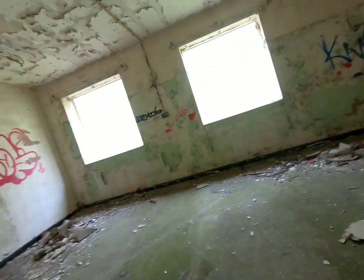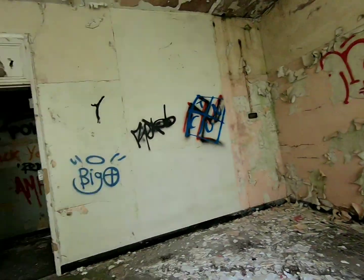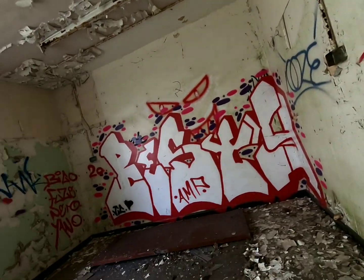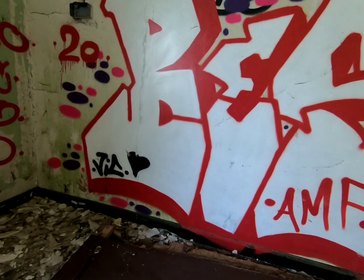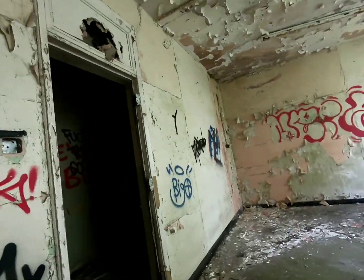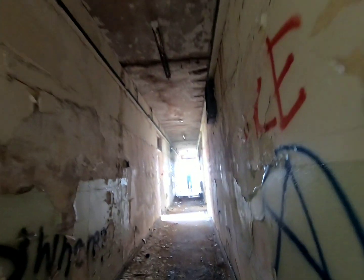Right then. More plug sockets. Yeah. Oh, I think that's the original door over there as well. I don't know if these doors would have had numbers on them. Let's see. It's a bit heavy. Not even going to attempt to pick that up.